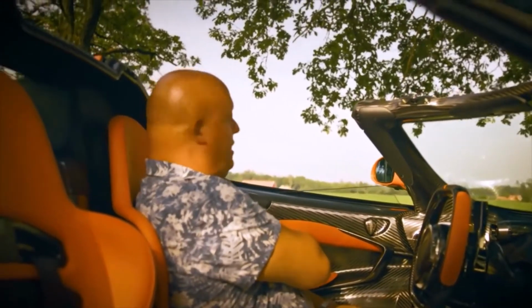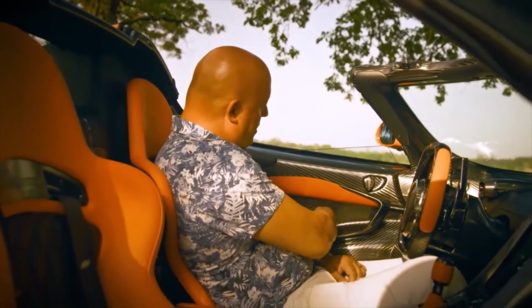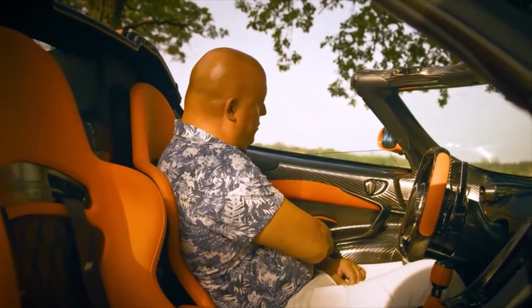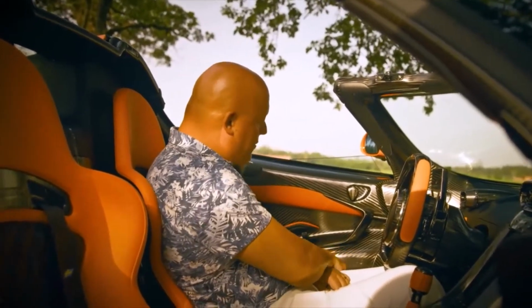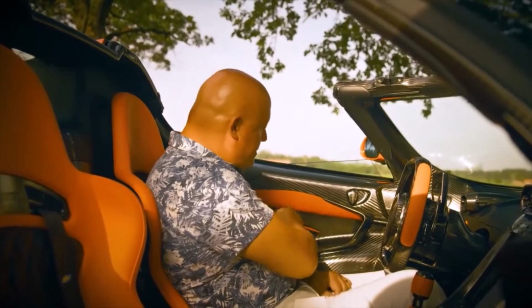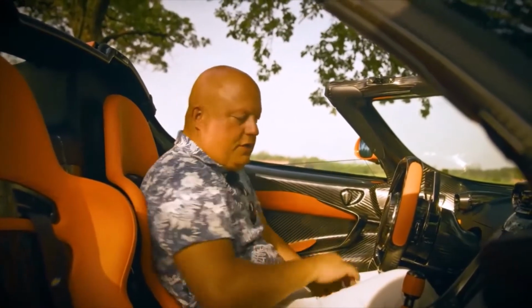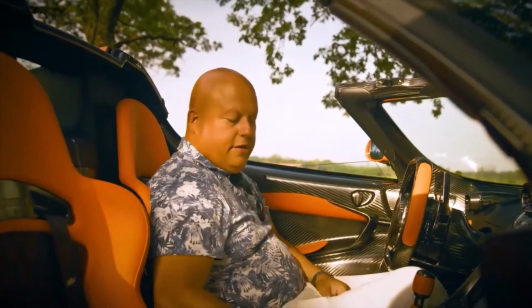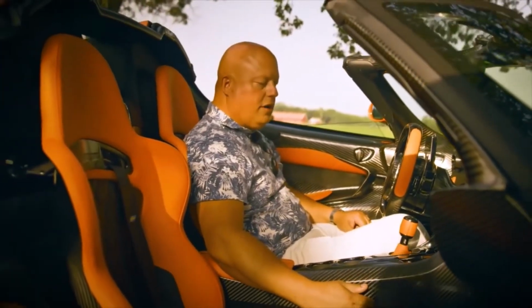Up here we have the side airbag. Like in the Regera and the Agera, we have a similar kind of secret little door pocket here where you can put your wallet and stuff, and it's actually a void going forward. So when the door opens, your stuff doesn't fall out, even if the lid would open, which it shouldn't. We have 2 cup holders, because why not? It should be a practical car.